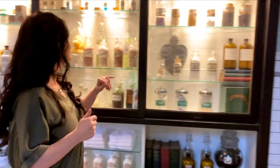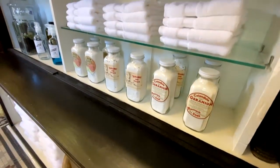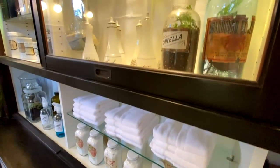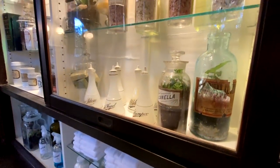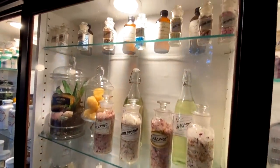They're easily reachable. And then a lot of the rest of this are things that make this bathroom comfortable. Bath salts, extra shampoo to refill at the bathtub. We've got storage for your paper towels, your toilet paper, your towels, your washcloths. It's all right here, easily within reach.